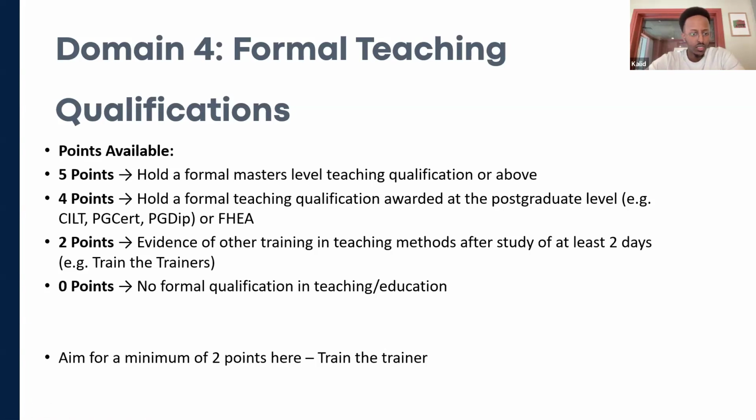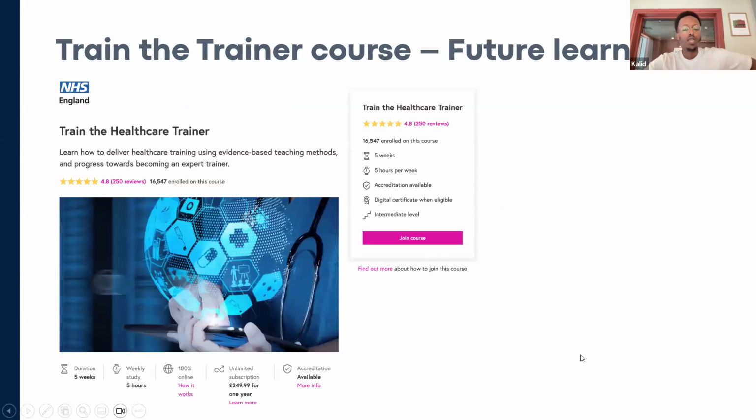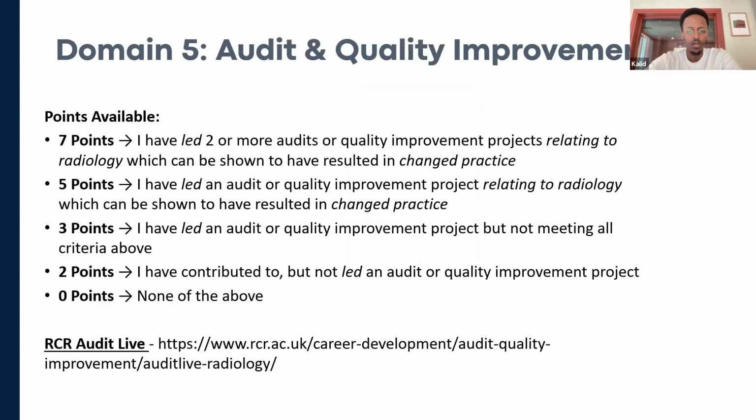Evidence of other training and teaching methods after study of at least 2 days. So Train the Trainer is a course basically that you can do online. On the next slide, there's a website where you can do it on the Higher Education England website. They charge £99 for the course, but if you have an NHS email, you can do that for free. In terms of completing it, it doesn't take 5 weeks. You can do it a lot quicker. Yeah, so that's 2 points I think you can easily get as a minimum.